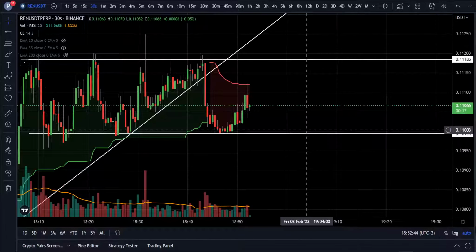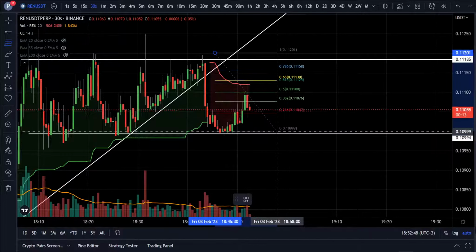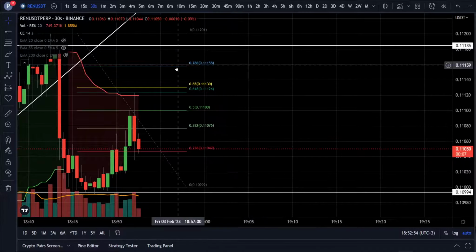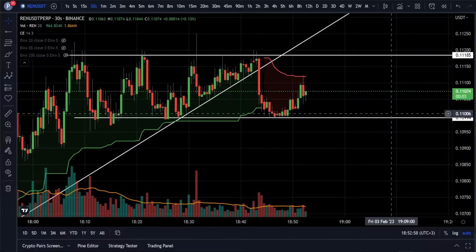I don't think this is going to go anywhere. I think it hit the golden ratio. Yep, it did. Right, nicked it. And then the bears entered right there on that candle, hence that huge volume that you see. Now the bears are most likely going to shoot down, I'm guessing.